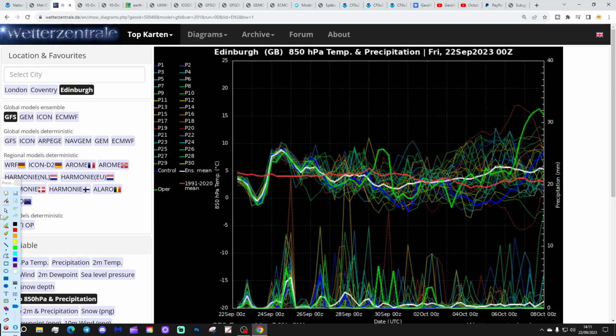These are the GFS upper air temperature and precipitation ensembles for the next couple of weeks for Edinburgh today. The red line is the 30-year upper air temperature average for Edinburgh.